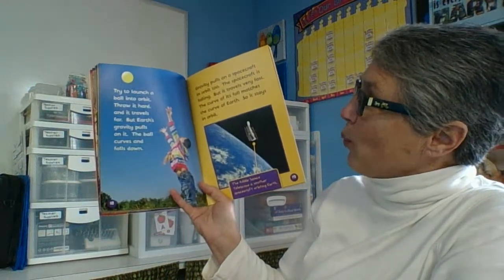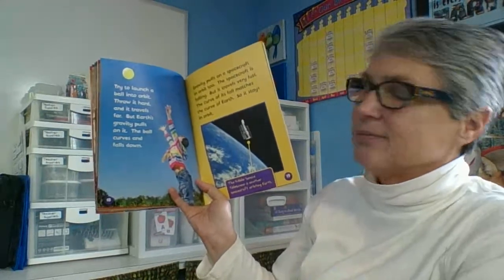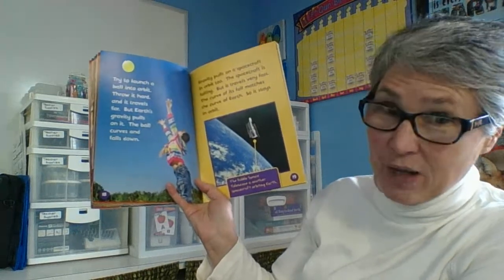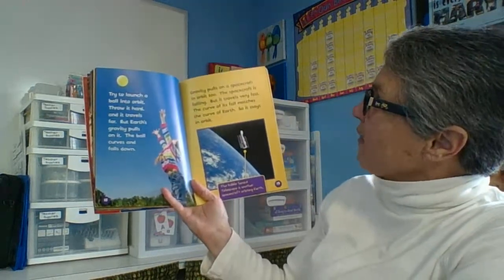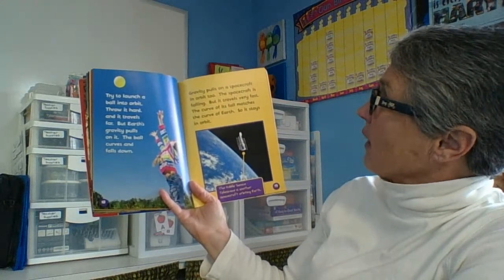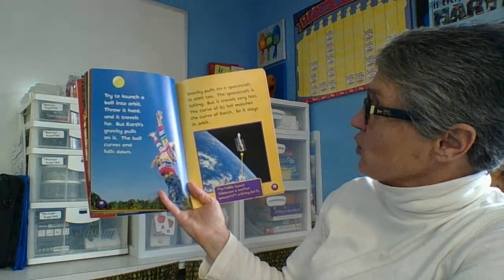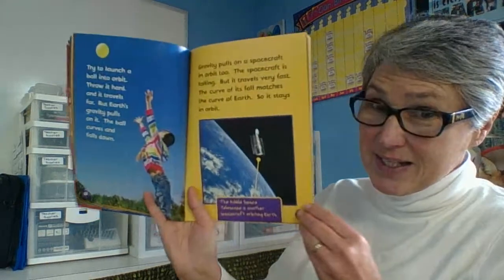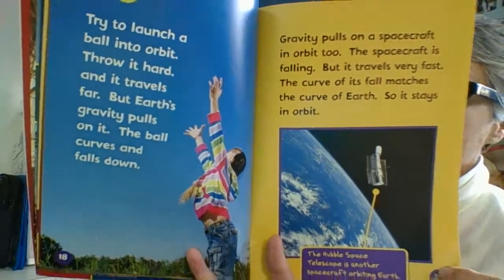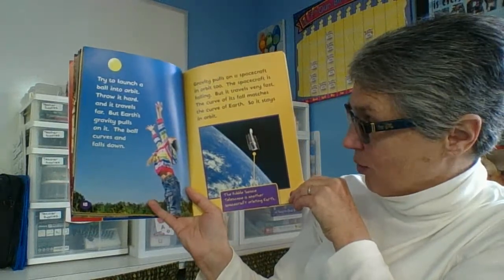Try to launch a ball into orbit. Throw it hard, and it travels far. But Earth's gravity pulls on it. The ball curves, and falls down. Gravity pulls on a spacecraft in orbit too. The spacecraft is falling, but it travels very fast. The curve of its fall matches the curve of Earth, so it stays in orbit. So mathematicians had to figure a way to keep it at just the right distance for it to be able to orbit the Earth.